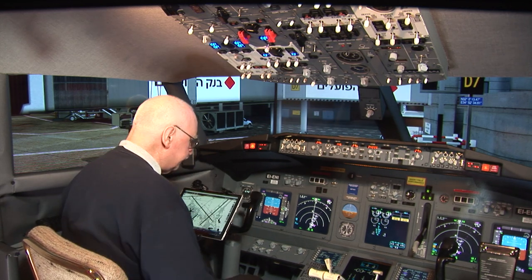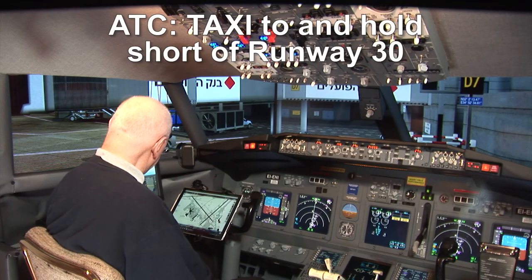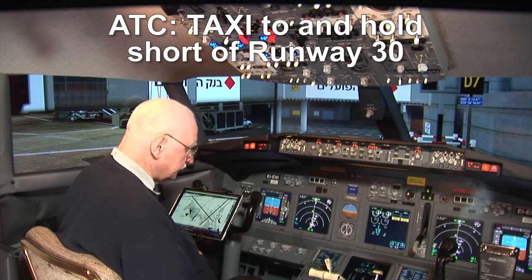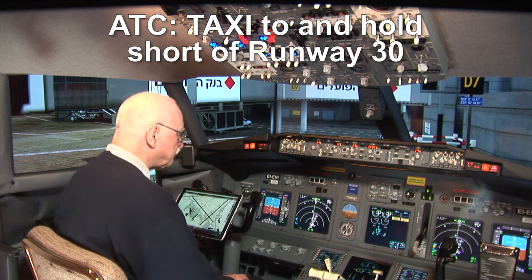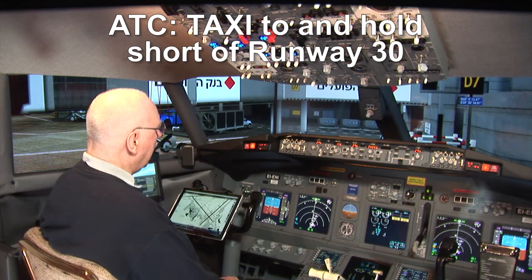Ground, Ryanair 186, we're golf, ready to taxi, IFR. Ryanair 186, taxi and hold short at runway 30 via taxiway Mike 1, Kilo 3, Mike Kilo Lima, contact tower on 118.3 when ready. Taxiing, hold short, runway 30 via taxiway Mike 1, Kilo 3, Mike Kilo Lima, Ryanair 186.